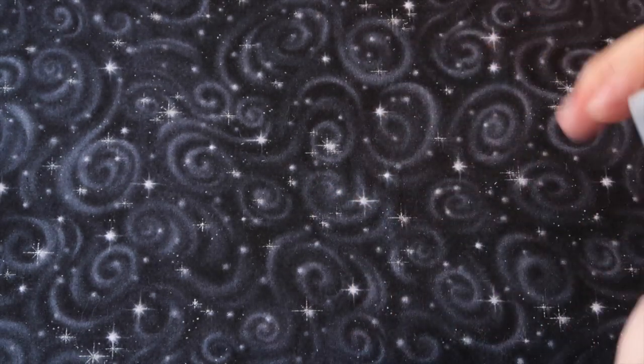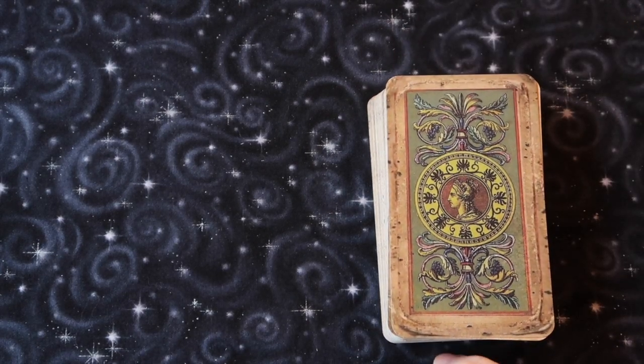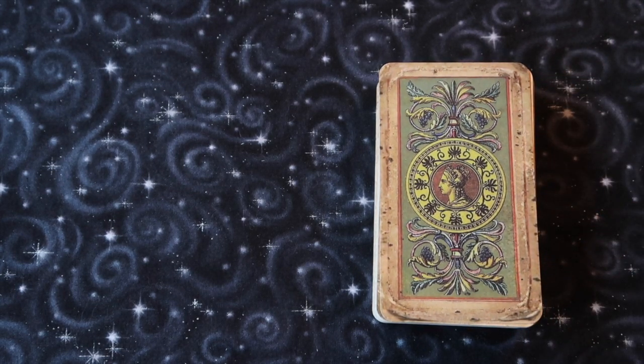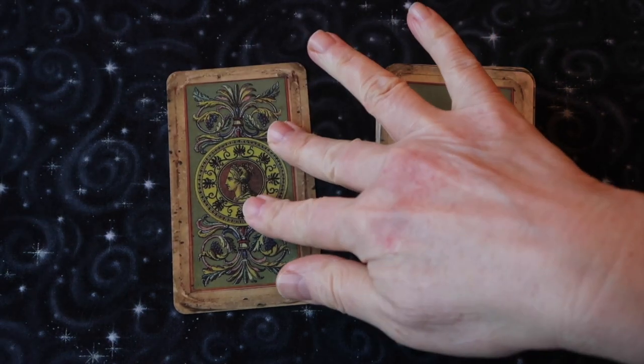So since I've got this deck, what I want to say, this deck has really encouraged me to start looking at historical decks. I love what the creator has done in combining all of these historical decks to create this original deck. And it's really beautifully done. I love the borders. I love the shading of the color. I love her choices for the aces. They are so beautiful.